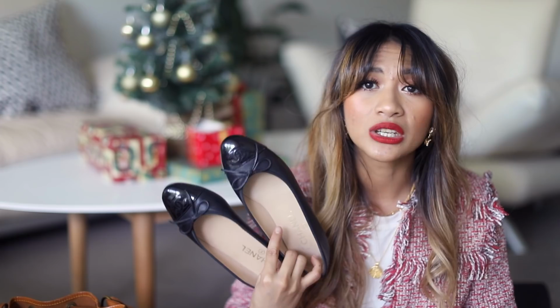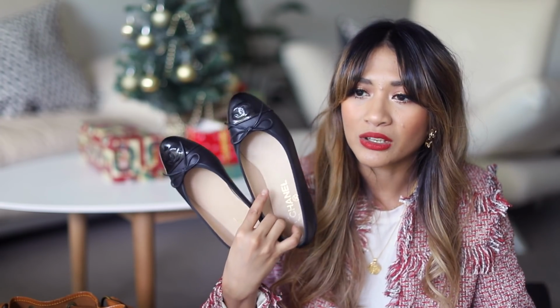I've used them so much more than my Gucci loafers, which I thought I'd get a lot of wear out of, but honestly these ones I've reached for way more. And I have owned the Gucci ones a lot longer, almost 2 years, almost a year and a half now, and I've worn those a handful of times.